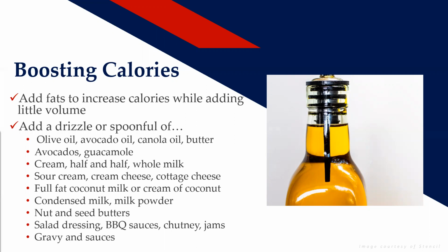So oftentimes it can be hard to eat during treatment. Maybe your appetite isn't as good. Eating's a little bit of a struggle. It's hard to eat just a lot more volume, a lot more food. But what we can do is we can add a drizzle or a spoonful of some of these different things that have some fat and some calories to them and just boost up whatever you are eating.